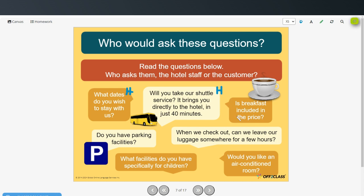Is breakfast included in the price? Well, that would be the customer. Do you have parking facilities? I think that would also be the customer. What facilities do you have specifically for children? Customer. When we check out, can we leave our luggage somewhere for a few hours? That would be the customer. And would you like an air-conditioned room? That would be the hotel staff.